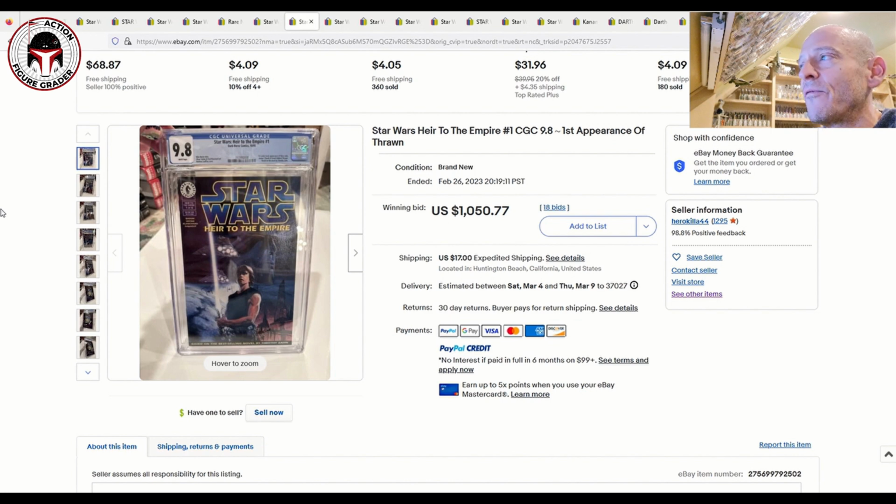And this one sold on February 26th for $1,050 and change plus $17 shipping. And that's about market value. They're hovering anywhere on the low end, I've seen recently, $800 to about $1,200. So this one was towards the upper end of the range. If you can get it at $800, grab it, because it's just really tough to get it that low.